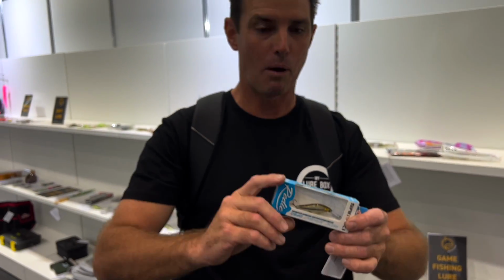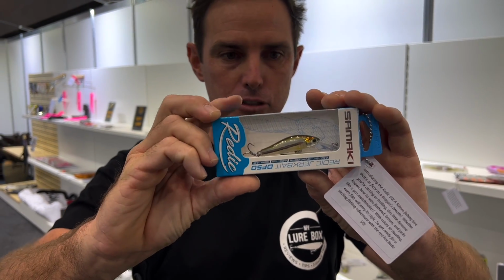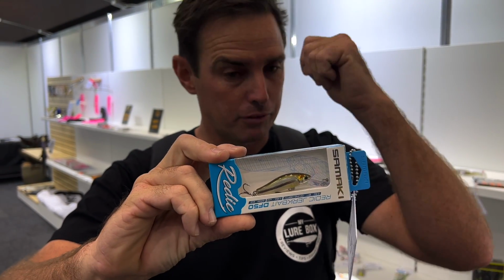This is something that I've been waiting to see. Now, Samaki have released a Reddick in recent times, and it's been one of the gun barrel lures, fantastic on the flathead.